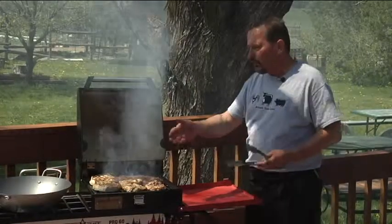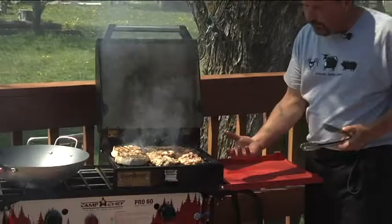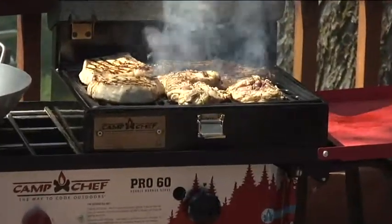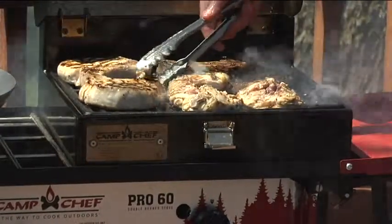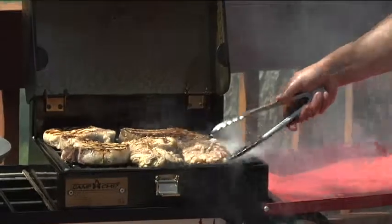Important thing is when you throw your steaks or your chicken on, if you don't have enough power, they call it BTUs, enough gas power coming out there, the grill loses its temperature. This one, temperature didn't seem to drop. It just kept going. So that's why I like using this product.